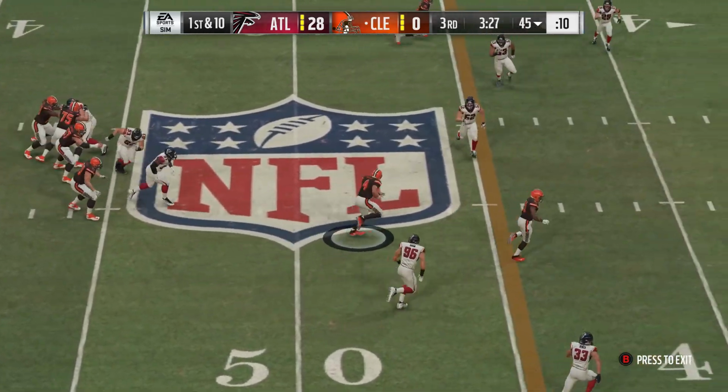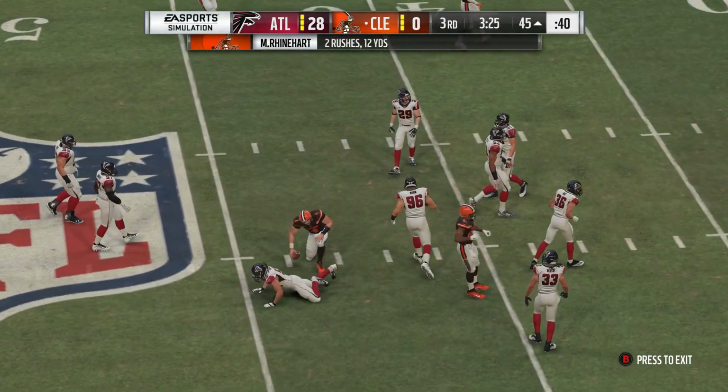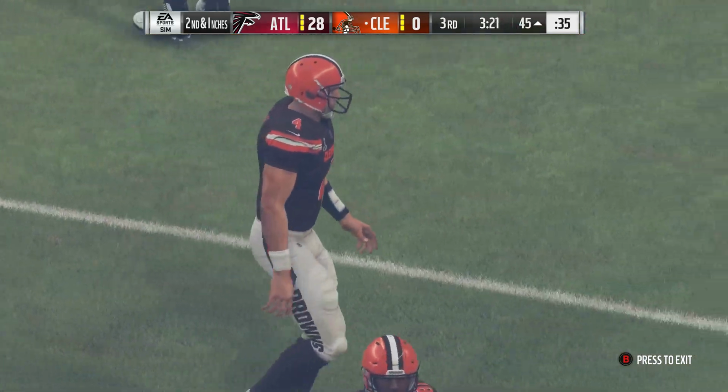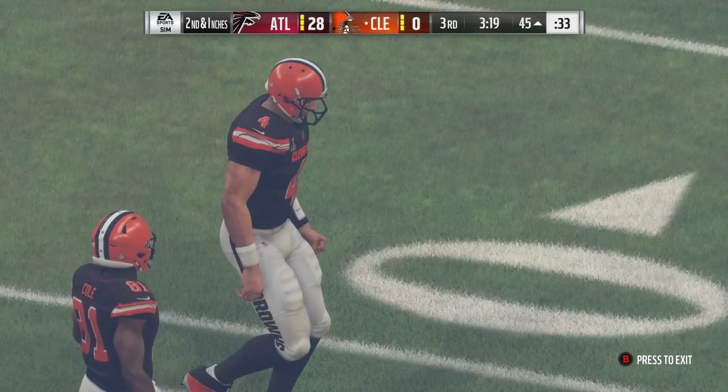They'll look to throw here on first down. And avoids the contact by sliding. That one good for 10 yards. And it'll be second and very short.